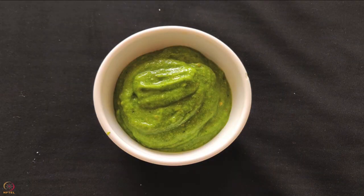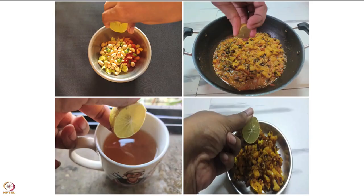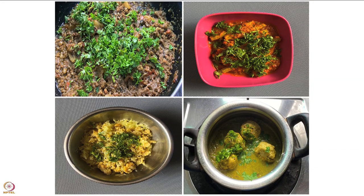With your meals, you can have mint, curry leaf or coriander dips. Lemon juice can be sprinkled on your food. Garnish your meals with coriander leaves or mint leaves after cooking.